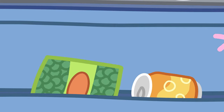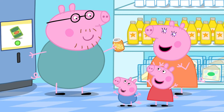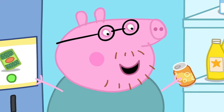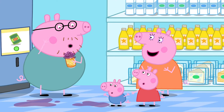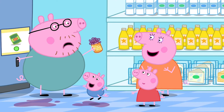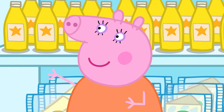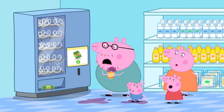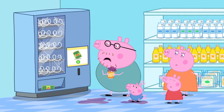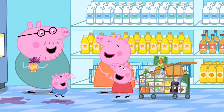The drink has finally fallen all the way down to the bottom. Goody! Yay! I can finally have my drink. Oh no! My drink has turned into fizz. Poor Daddy. Why don't you choose something else from the vending machine? Good idea. Oh, the vending machine is empty. That's because we bought everything.